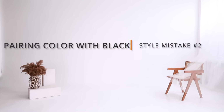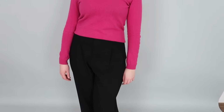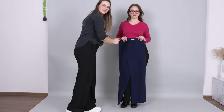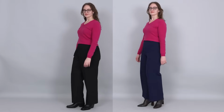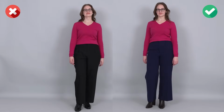Pairing colors with black. Pairing bright or pastel colors with black is a common style mistake. Black isn't neutral, especially for the ones with lighter hair and skin. In addition, it often looks too harsh. The strong contrast between black and softer tones can create a dated, unbalanced look. Instead, swap black for navy blue. Navy is softer and blends beautifully with brighter tones or pastel shades. It still looks elegant but feels fresher and more modern. Plus, navy is just as versatile as black, so it's a great neutral to be incorporated into everyone's wardrobe.